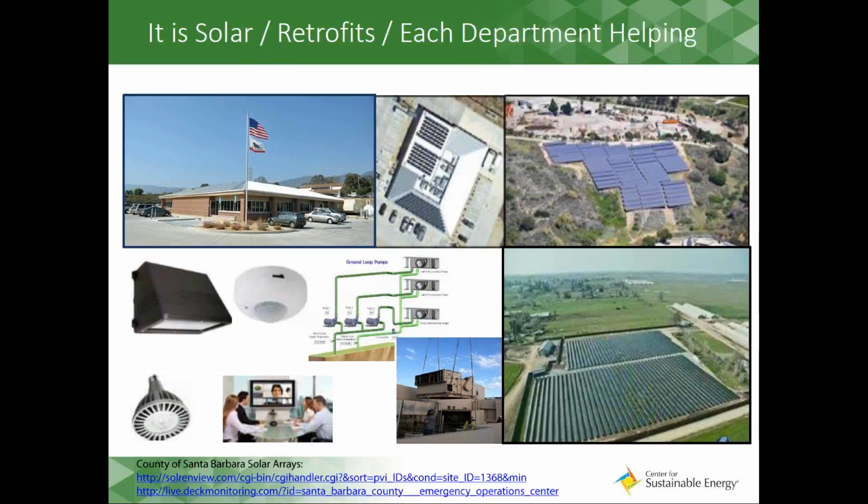Z&E is a group effort. We do have some ultra-efficient buildings like our EOC. It uses passive solar and solar PV, has great insulation, and even has permeable concrete that'll let the rainwater soak back into the ground. We have some solar arrays, but the big thing is we are trying to get each department aware of their energy consumption.